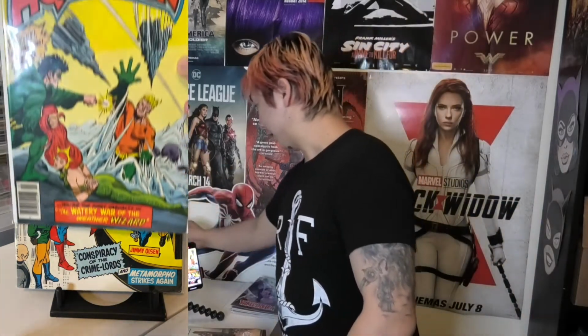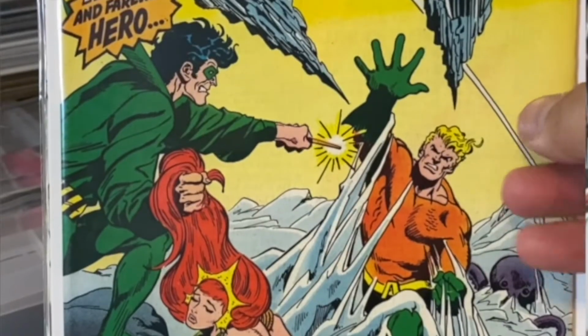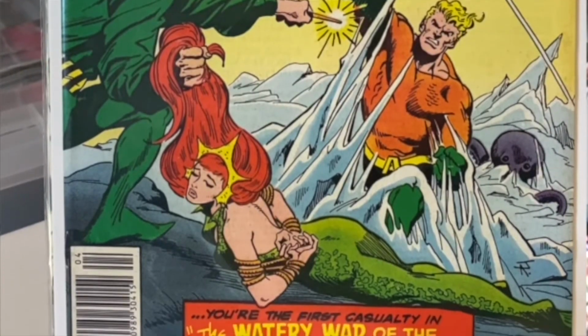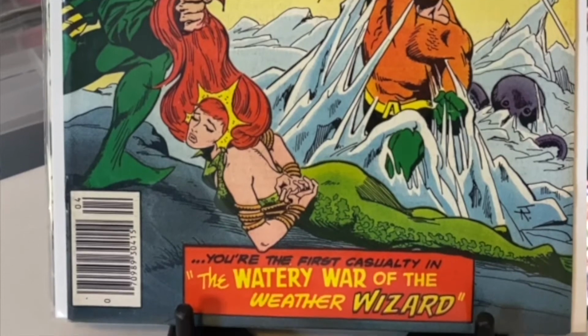Again, not a character that I've read a lot about, but I seem to collect a lot of Aquaman covers, and I really dig the character Mera, and this is a really nice Mera Bondage cover there. Again, not an expensive book. That one you can find quite cheap. I picked it up for like $5, $10 maybe, I can't remember.